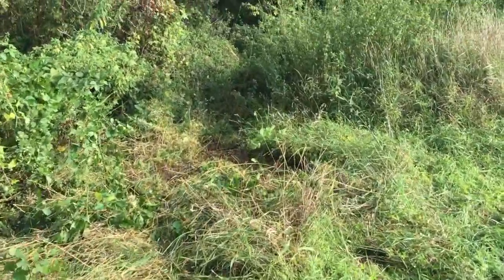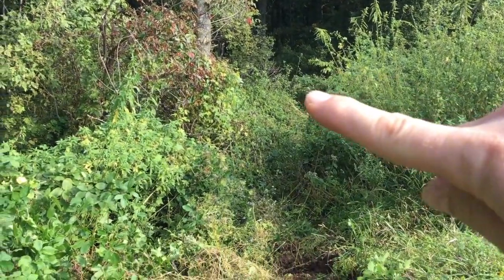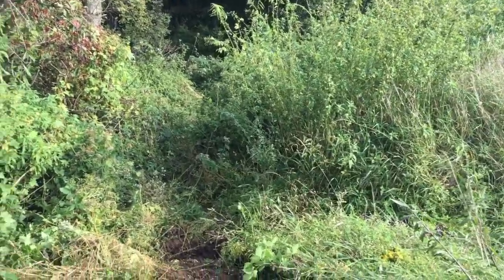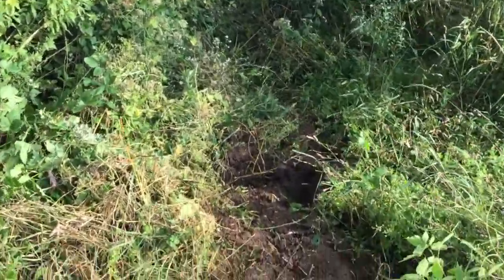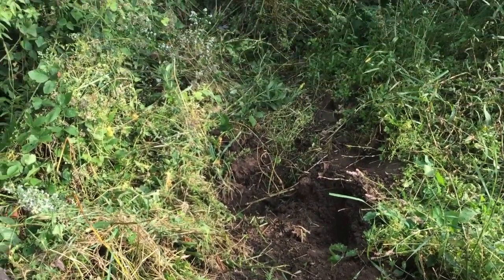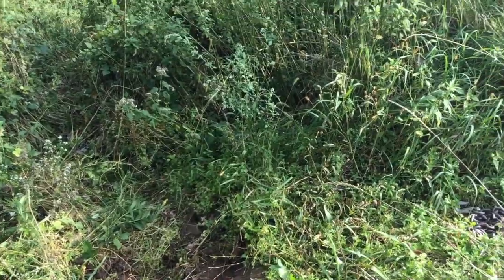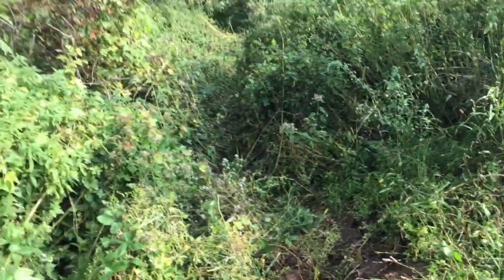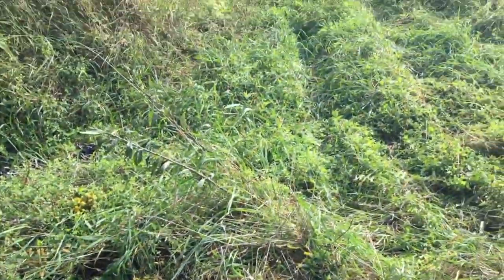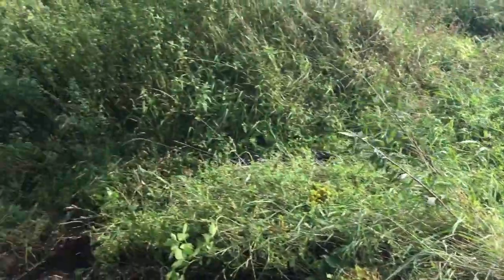Alright, so let's head over there. Here we are at the other site. Down in there, that's where he's laying. I'll take you down there in a second. We were going to back down in here with the tractor until we discovered this washout. So good thing we didn't, because that would have been a little tough to get out of. So we're just gonna back up to the edge of the field here and see if we can drag this guy out.